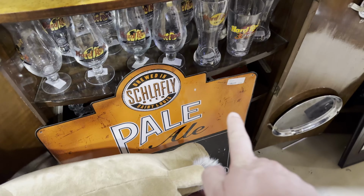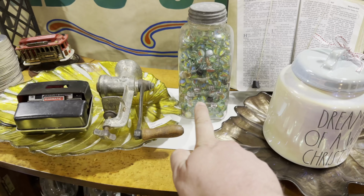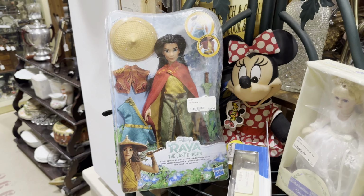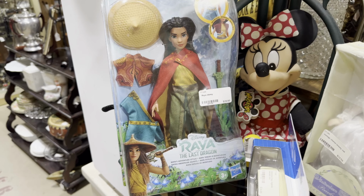These are pretty cool hard rock. And look, if you lost your marbles, I think I found them. Poor Raya. You just came out at a bad time, unfortunately. Right during COVID.